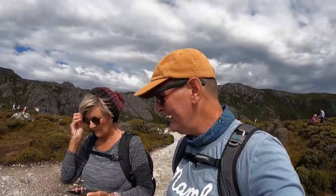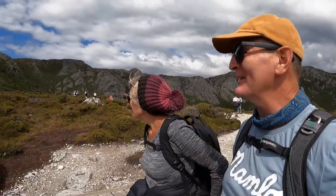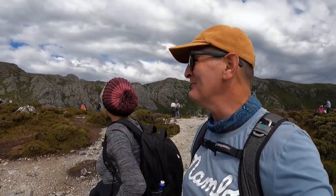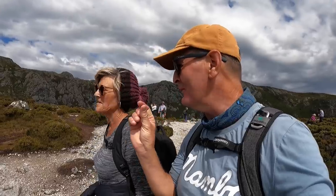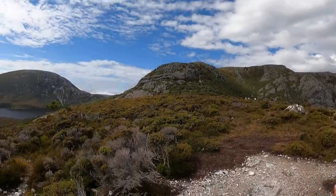Okay, we're just looking at Wiki to see whether that Marion's lookout is worth the climb or not, and it seems as though it is. 30 minute climb, it's not too bad. Because when you get to the top, the view from up there is the same as down here except everything's just a little bit smaller. It's a pretty specky view.